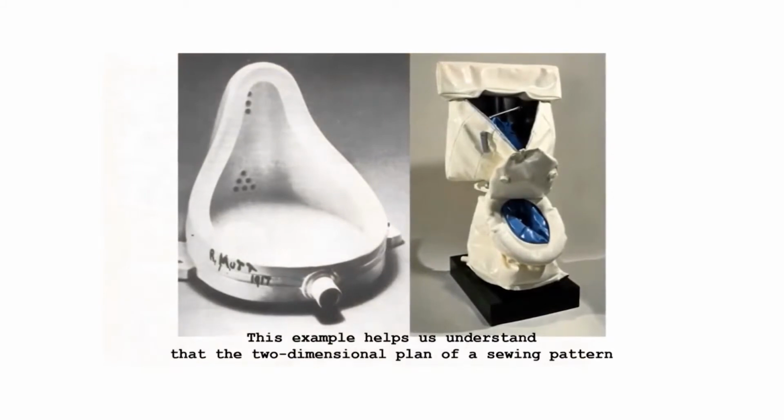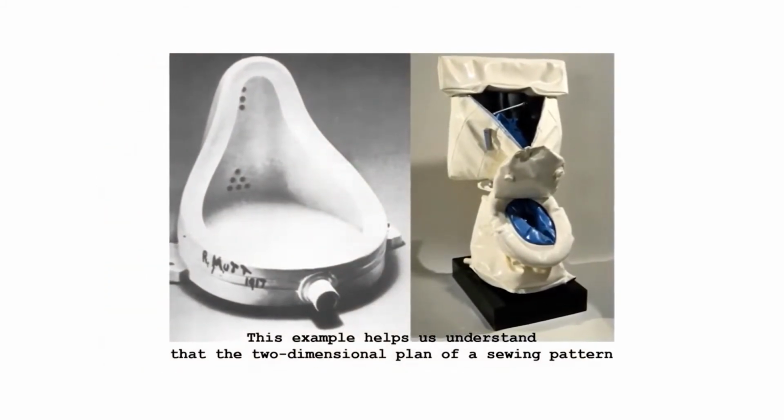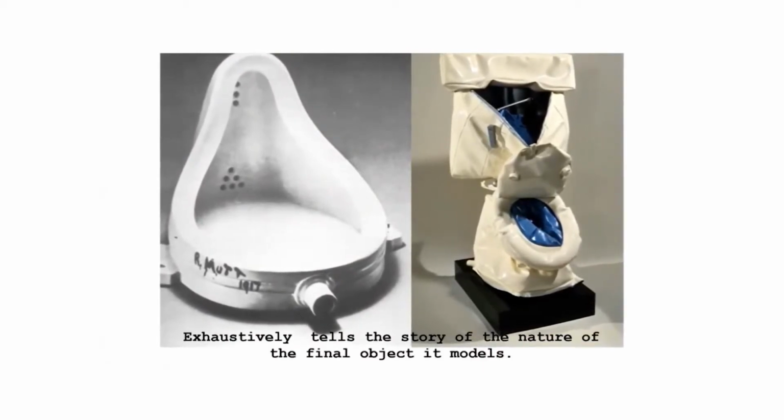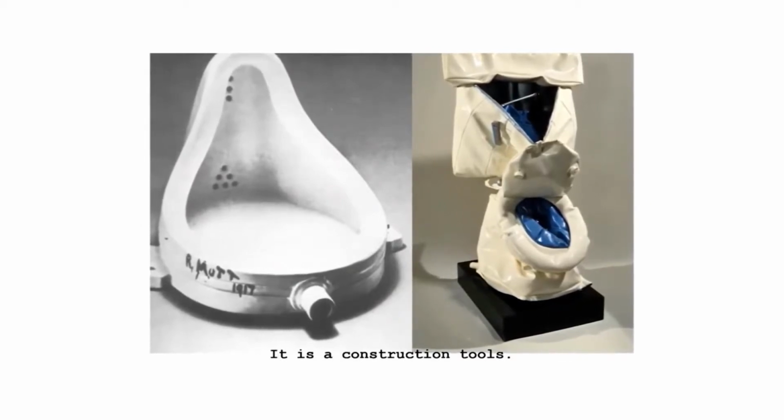This example helps us understand that the two-dimensional plan of a sewing pattern exhaustively tells the story of the nature of the final object it models. It is a construction tool. What does it construct?